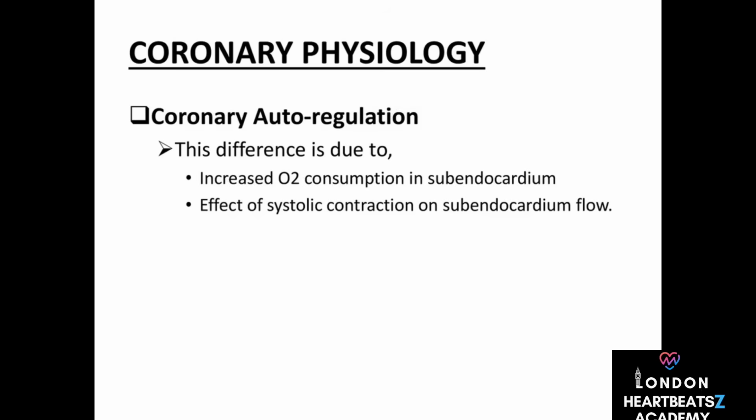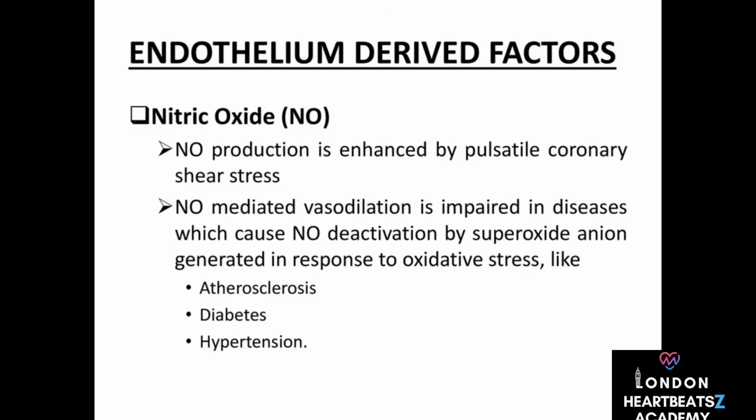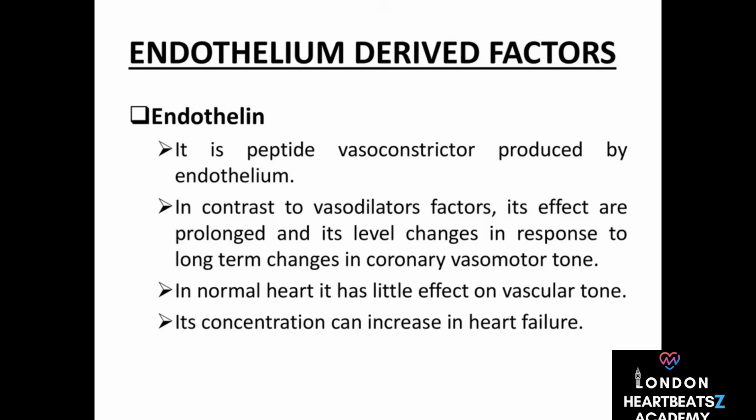Exactly. But it's not just the nervous system calling the shots. The cells lining the blood vessels, the endothelial cells, release signaling molecules that can affect blood flow too. Signaling molecules, like little chemical messengers in the heart's communication network. Yeah, great way to put it. Some key players are nitric oxide, NO, which relaxes blood vessels and increases flow. It's a vasodilator. Then there's endothelin, which does the opposite, constricts vessels and reduces flow. And prostacyclin, another vasodilator that's super important when there are blockages, helping to keep blood flowing through alternative routes.